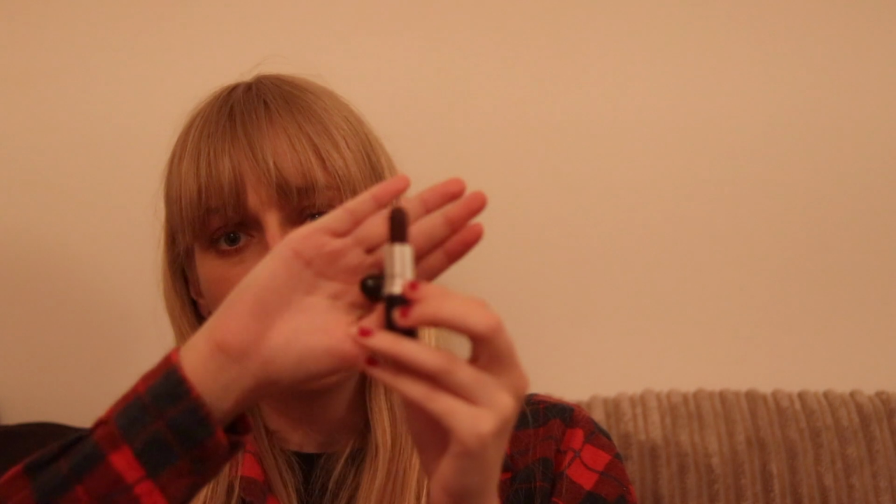Then I've got my MAC lipstick in the shade Antique Velvet, which is almost like a maroon colour. It's like a really dark brown sort of tone, which is so lovely. I'm obviously going to keep that because I love this shade. As I said, I used to really love dark lipsticks, so I've got quite a collection.